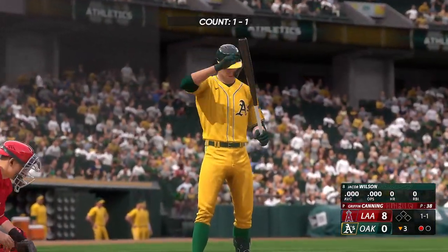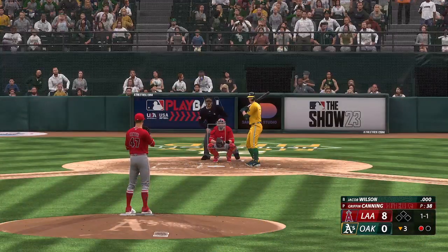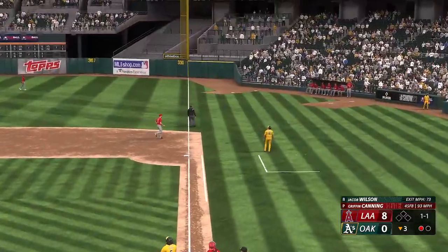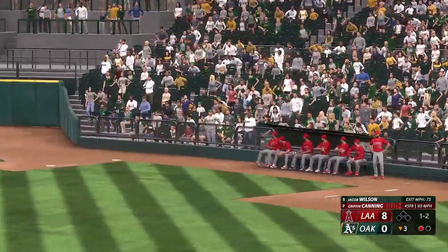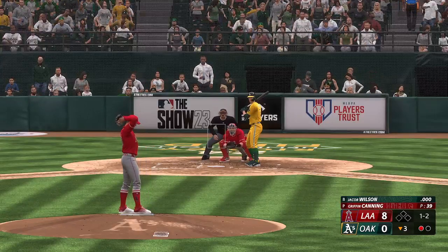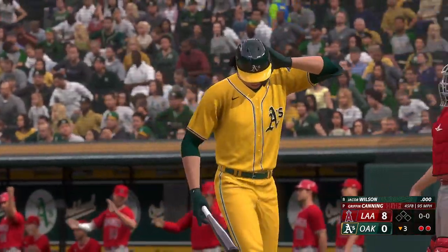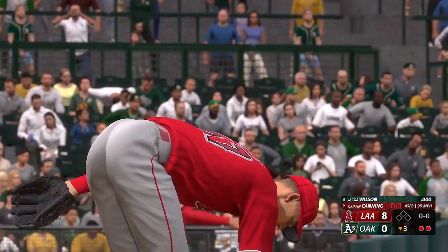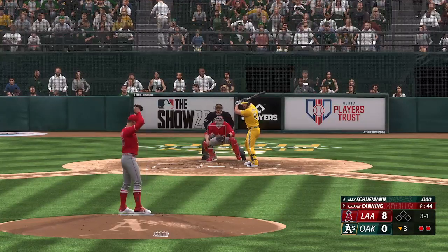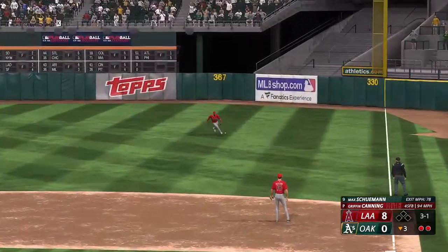Digging in for Oakland, Jacob Wilson. Ball to strike. Slice down the right side. Here's a 1-2. Cuts on it and misses. That's a strikeout. Chase the fastball up the ladder for strike 3. Striding to the plate now for Oakland, number 12. 2 outs.